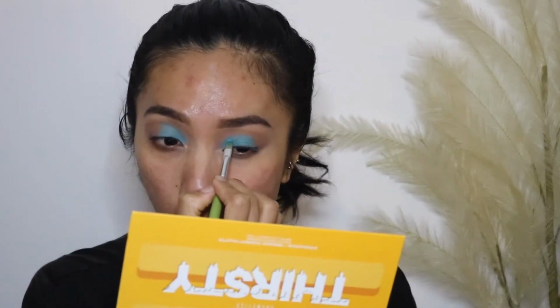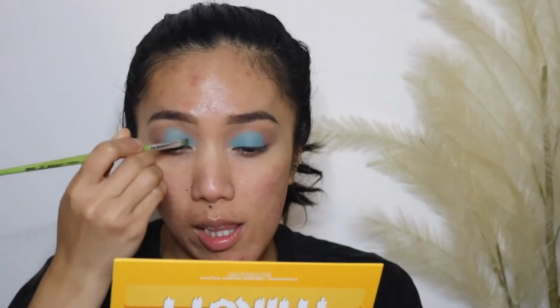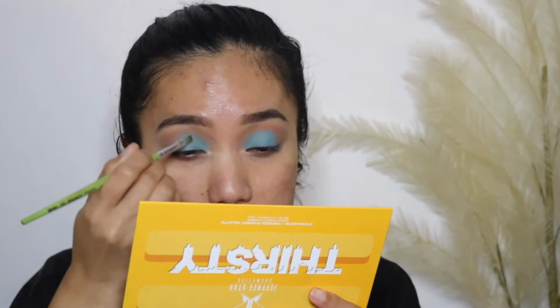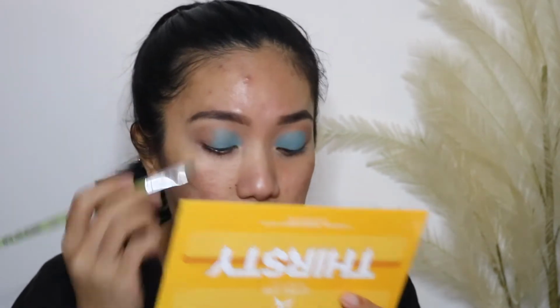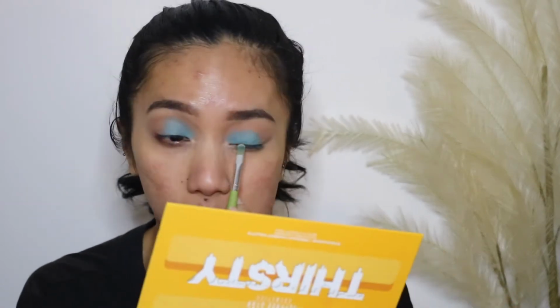shows up this opaque. I am going to mix a little bit of this shade right here, which is that brow bone shade called Patch, just to lighten the shade a little bit because I feel like it's looking a little bit dark. This could totally alter the color of the shadow, but I just needed it to be a little bit pastel.